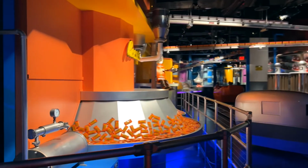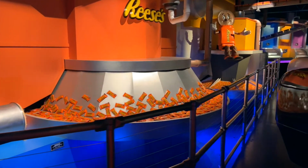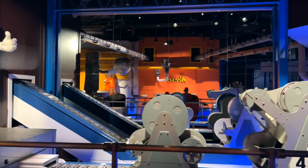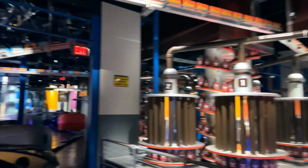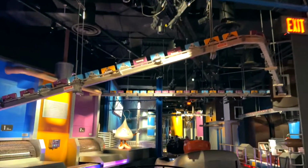All of that fresh, delicious Hershey's chocolate goodness is finally ready to be packaged. Got Hershey's milk chocolate, special dark bars. Hey, don't forget about Reese's peanut butter cups. My personal favorite. Everyone has a favorite. Mine are Hershey's Kisses chocolates. Aw, thanks, Alex. That's so sweet.